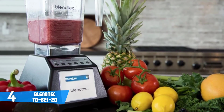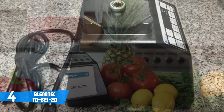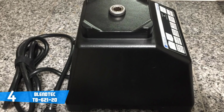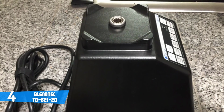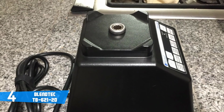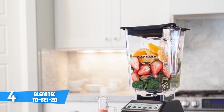The Blendtec TB62120 comes with a BPA-free Triton copolyester jar with patented cold forged wingtip blades. Exclusively, this machine also comes with Smart Touch technology, which can come in handy in different scenarios. Additionally, it houses a large 4-pound container with a large handle, measurement markings and a secure fitting lid.